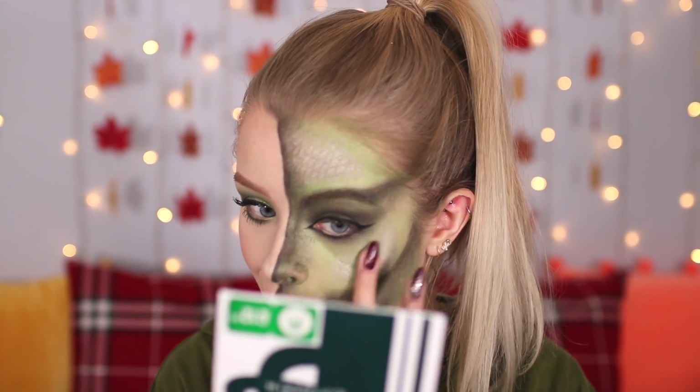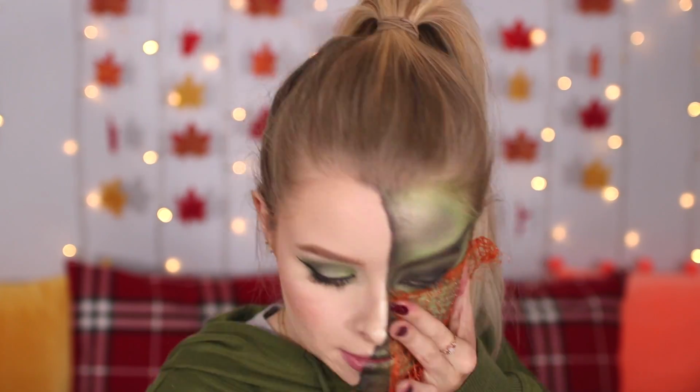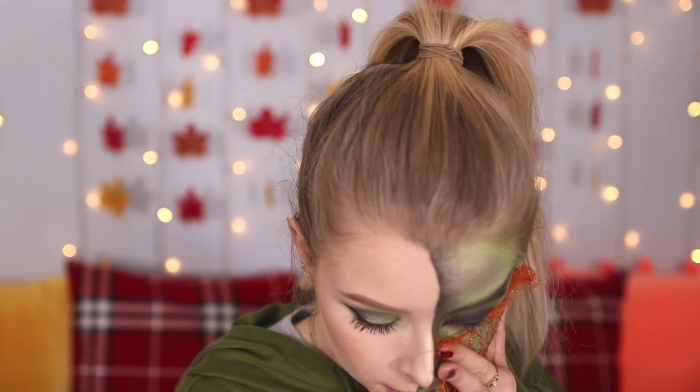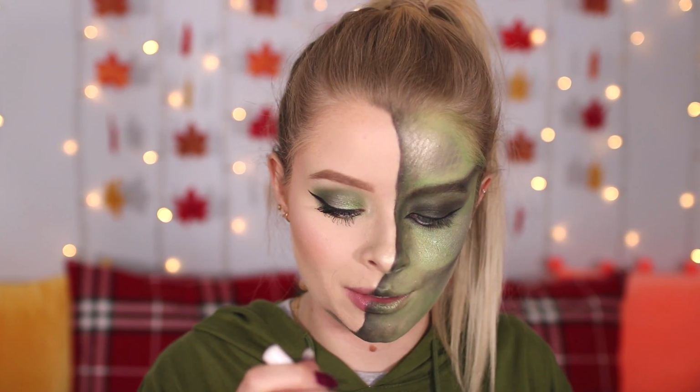Let's just put green all over the top of this. It would also probably work better if you used face paint, but just in case you guys don't have any special Halloween stuff. Oh my god, this is in my eyeball. Okay, no, that looks even worse. In all honesty, my snake from a few years ago was definitely better, because I actually used face paint instead of an eyeshadow palette. I'm now just taking this NYX white eyeliner and I'm going to draw a little fang.